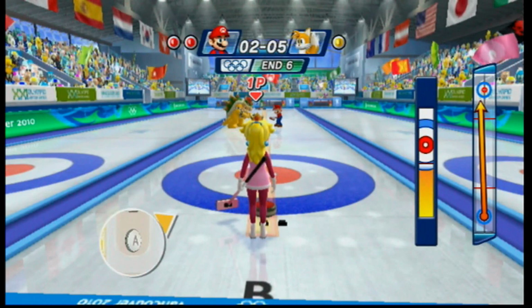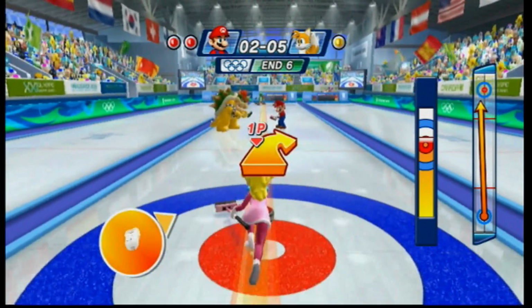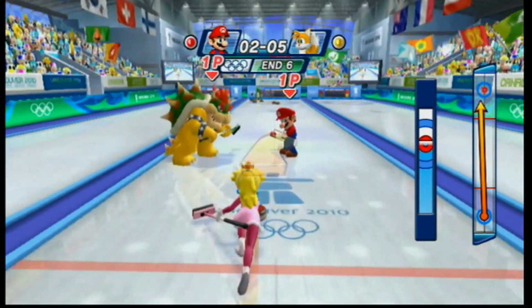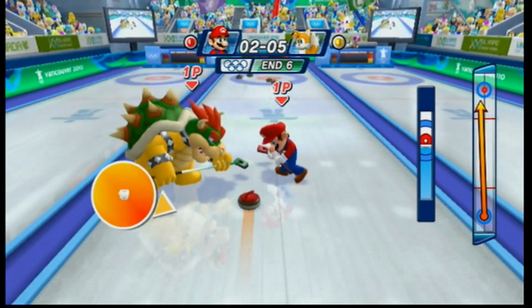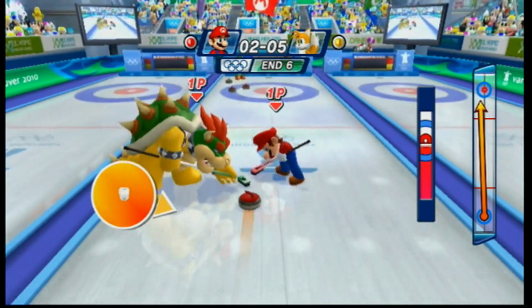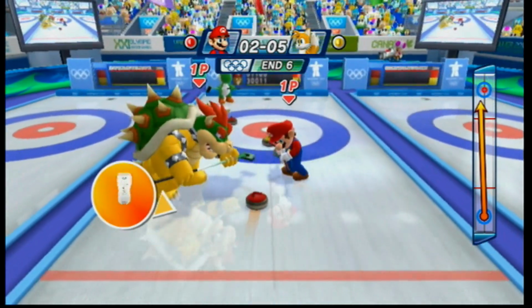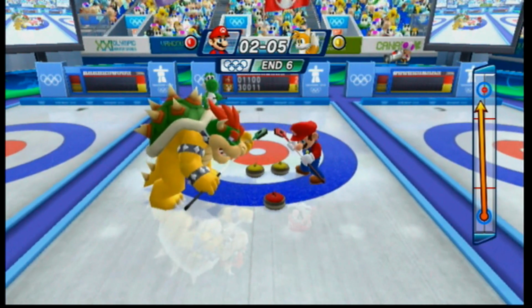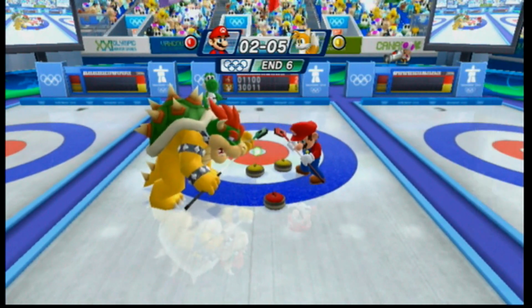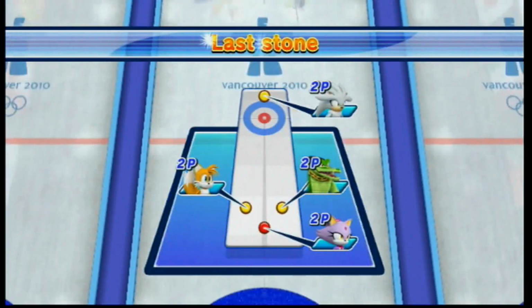Now we have Peach getting ready to throw this one. Curve the stone. Gonna start on the left side. Gonna try to curve it in. Man, if this is an end, they need to score in. If they can't, they go down by 4 to Tails and company. As that one curves, and it curves way too much. And a horrible, horrible error there by Peach.